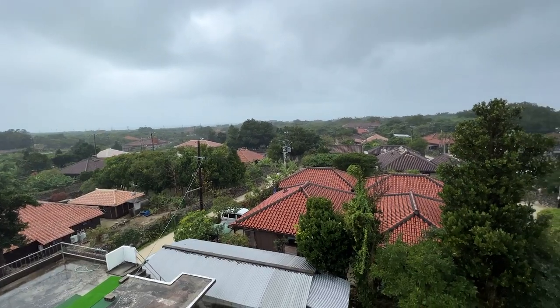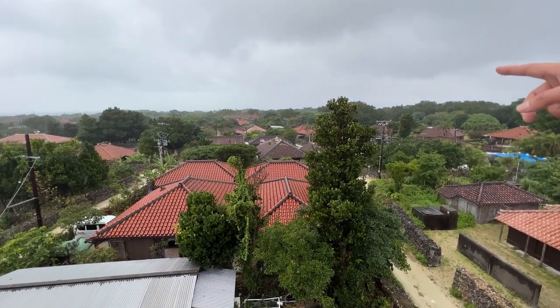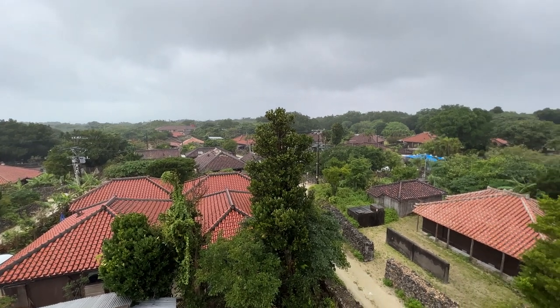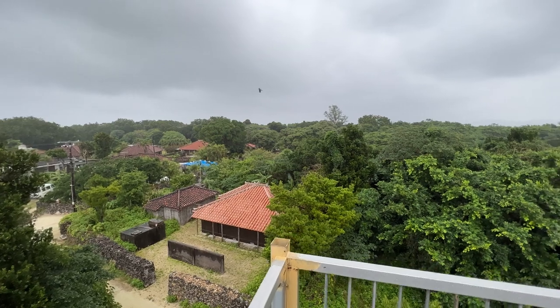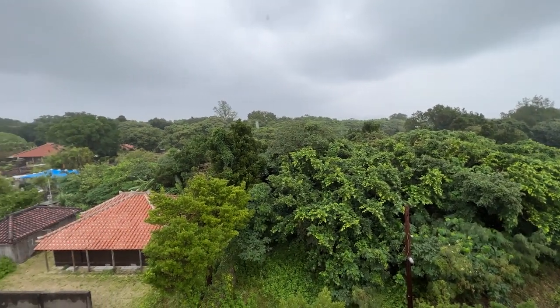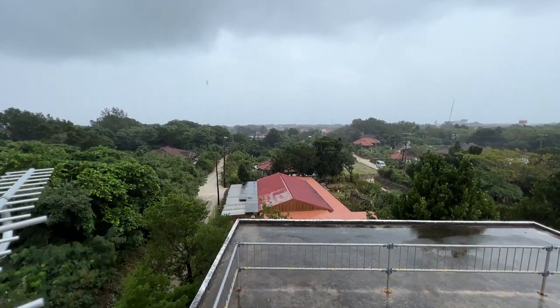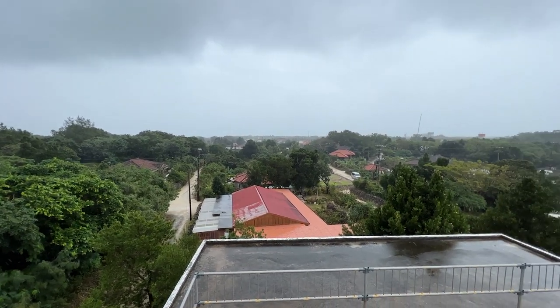Today it's rain, so we cannot see any other islands. But over there, you can see Iriomote Island. A wild island. I see. And it's surrounded by the forest. Right, so this is a village here. Kind of cool. 360 degree views of the village from here.